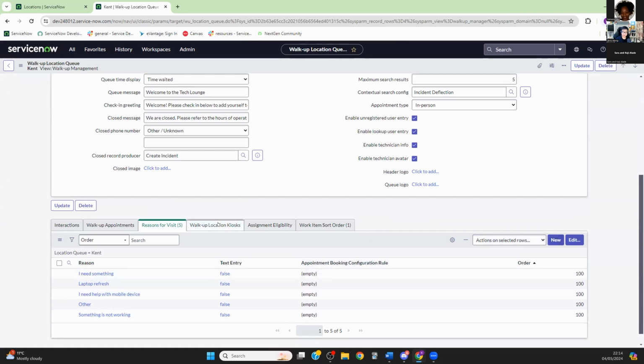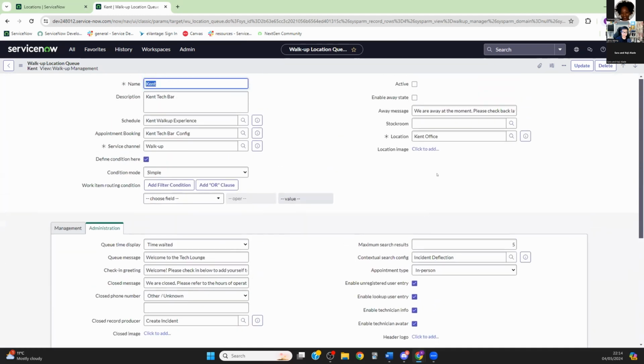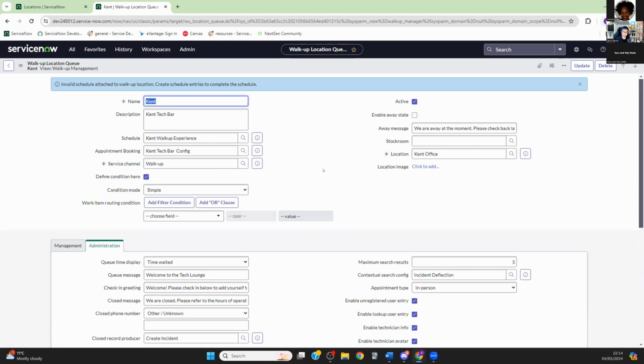And we don't need to look at a kiosk or all of this right now. So if I set that to active, I can update it, but I just want to see that it's saved. Yep. Invalid schedule attached to walk-up. Why would you say that? Because you didn't create any schedule entries in your schedule. You created a schedule, but you didn't put any times in there. Yes, you're right. I remember that one.